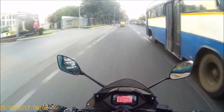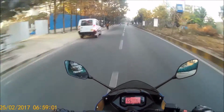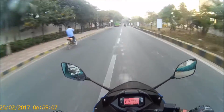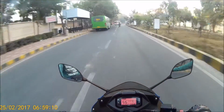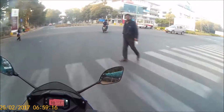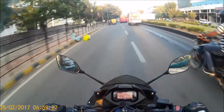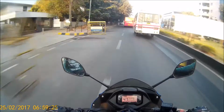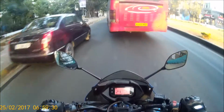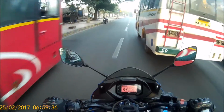Before buying this bike, I have tried FZ and Phaser. I could easily compare the acceleration, and I'm sure this bike has got better acceleration than FZ or Phaser. I didn't try R15, so I cannot comment on that. So one should ride and feel the difference between the accelerations. It's not just like I tell and you understand it.